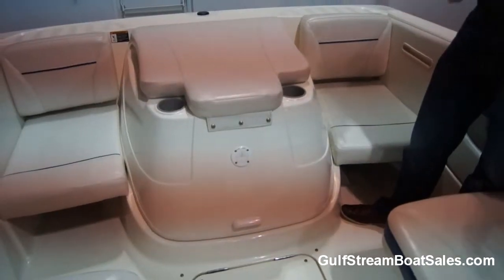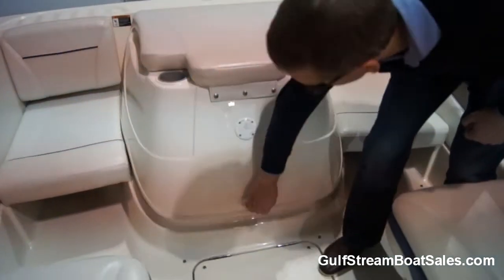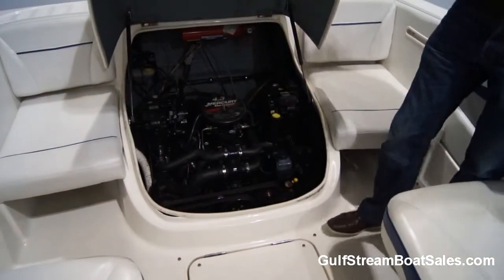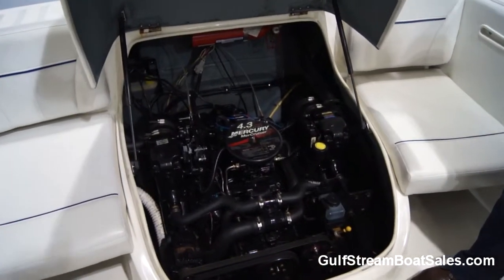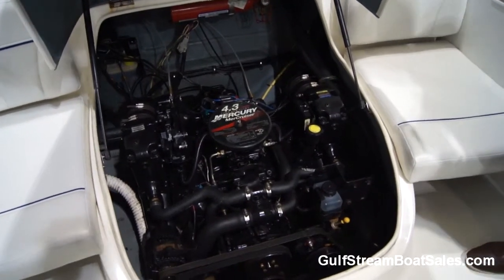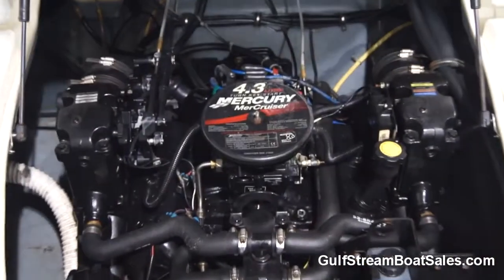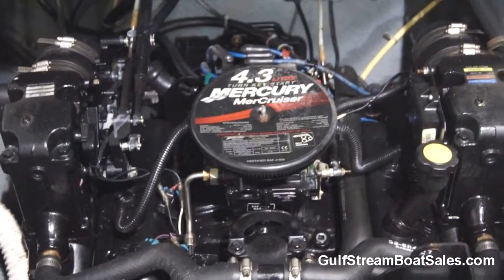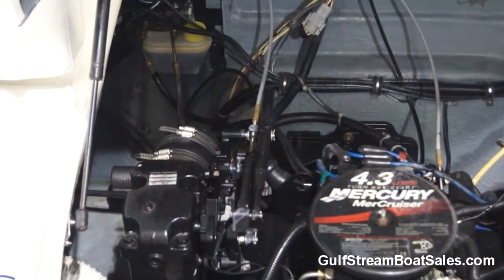Engine access on this boat really couldn't be easier. We've got a molded fiberglass engine box. It just lifts on two gas assist struts without having to remove any seat cushions or anything. And we've got really good service access in around this Mercruiser 4.3 litre motor. It's a turnkey start variant, so it's a carburetor, but it's automatic choke and start and enrichment. So you just turn the key to start it like your car.